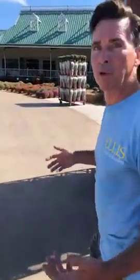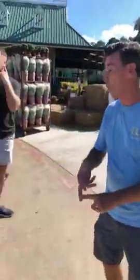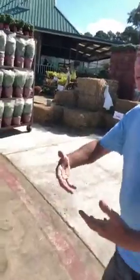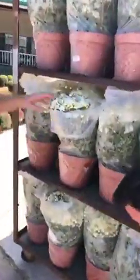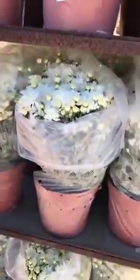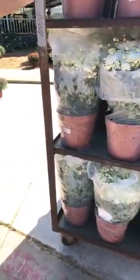This year is a big year for white mums. I don't know if it's because of something on Pinterest or in a magazine, or there's a lot of weddings going on, or it's because the white ones come really opened up and show a lot of color. But yeah, I cannot keep the white in stock. It's almost become our second best seller next to bronze.